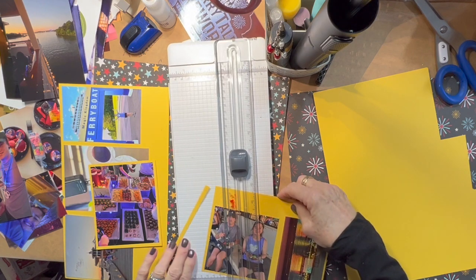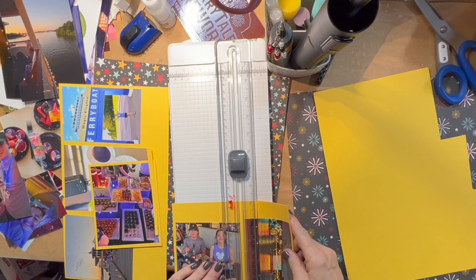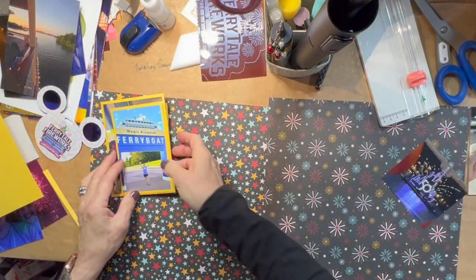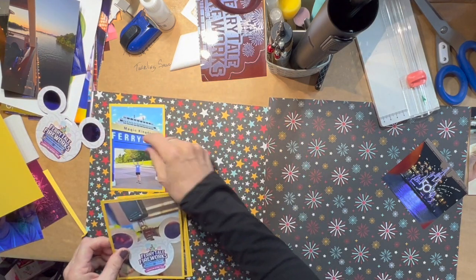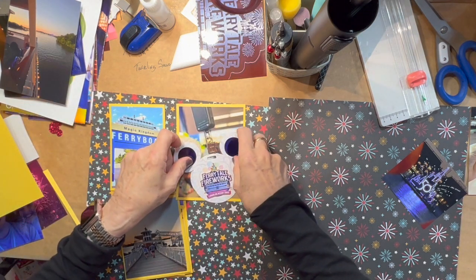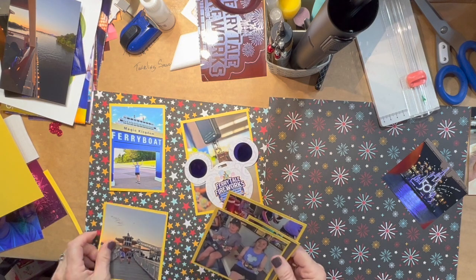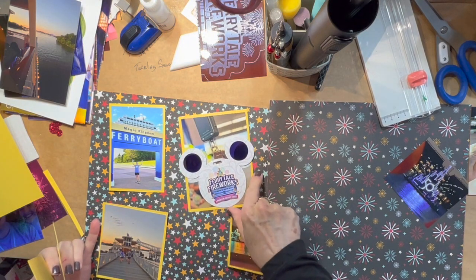But then I trim it up with my trimmer. The little bump on the trimmer right before where you cut through, that's kind of my guideline. And then after I do that, I arrange them back on the page. And do you see that little piece right there? Those are glasses that you had around your neck, but you held them up. And when you look through it, it made the fireworks three-dimensional. I thought that was pretty cool.